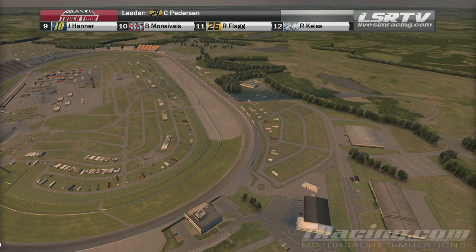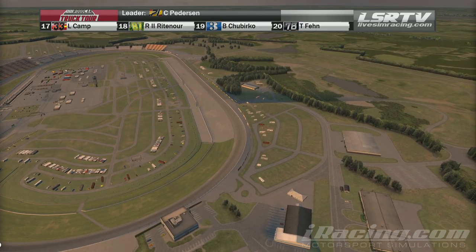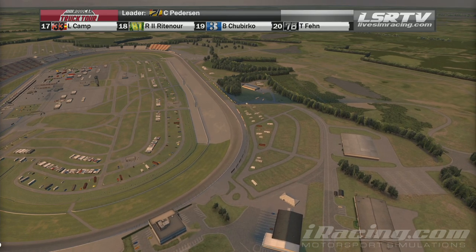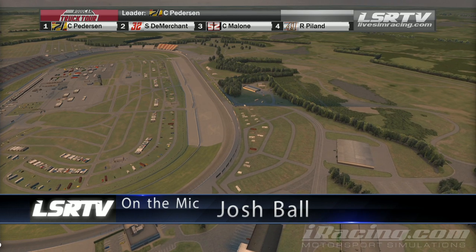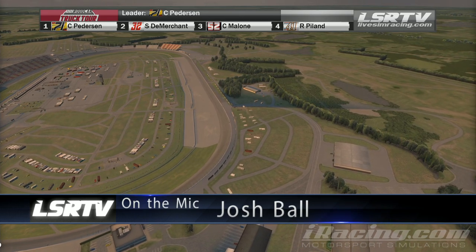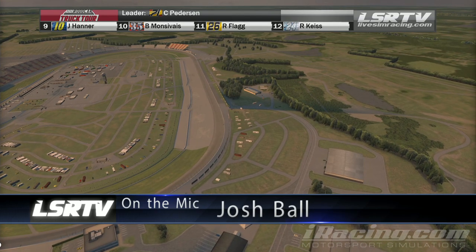I think it's almost uncharacteristic out of the batch of drivers we're taking a look at. Who do you think is going to be the next driver to get to victory lane? Well, if we're looking at those guys, Peterson, Merchant, and Malone, all with 2 or more wins this season, they're sitting on the top right here, qualifying right now. Peterson, Merchant, and Malone, the top 3.